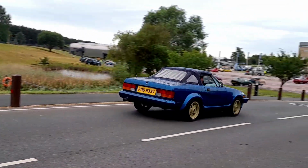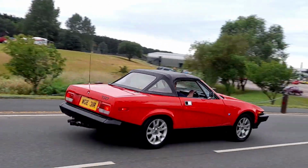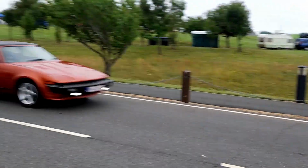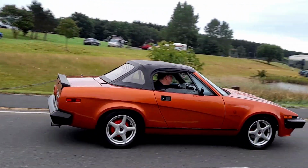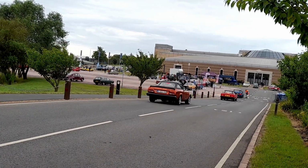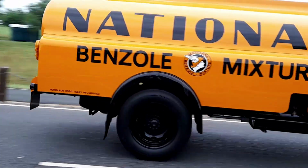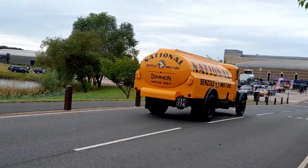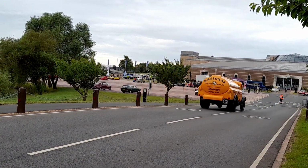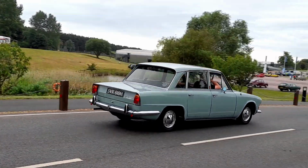TR8. And another one. And another one. Beautiful sound. Something delivering some sort of mixture. Interesting. Triumph 2000 Mark 1. Very early one.